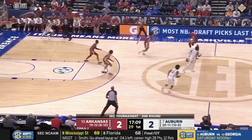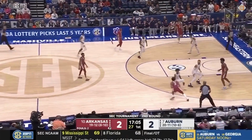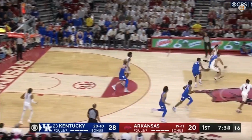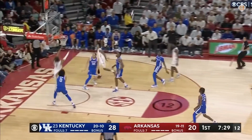This has also shown up in the half court, mostly attacking closeouts, such as here when he disguises the pass. Or it's a similar situation here. Smith attacks the closeout from the pass and ends up with the assist.